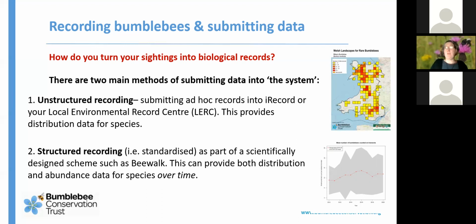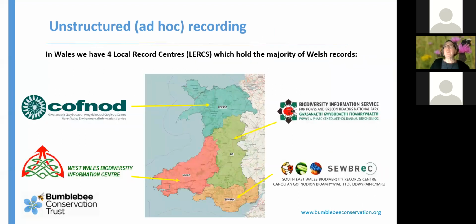So I'm going to give you an intro to both of those tonight and different ways you can get involved. In Wales, we have four local environment record centres, the LERCs we call them for short, and they hold the majority of Welsh biodiversity data for all of our wildlife in Wales. So we've got Cofnod in the north, BIS covers the whole of Powys, WWBIC is my local LERC, that's the west and the south, and then the heavily populated bits, Swansea, the valleys, Cardiff, etc., are covered by SEWBReC. They're run by a lovely bunch of people. They're absolutely brilliant. They do loads of activities. Definitely Google their websites. They're really easy to find. And you can submit your ad hoc one-off records to these guys, and they will be very glad to receive your data.